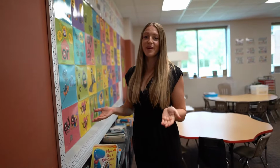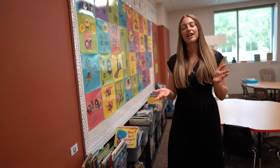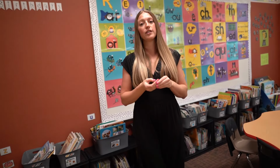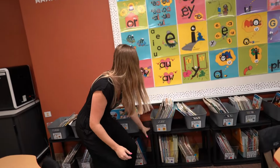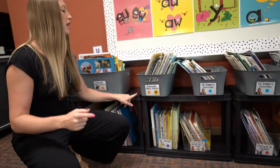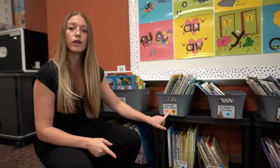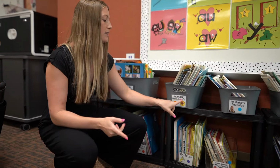Probably my favorite part of my classroom is my classroom library. Now, I know that every class is different with how they display their library. In the past, in my old school, I actually used bookshelves to display the books, but then I bought these shelves that can be built up, and I break them down into 2. Then I put the books by genre. I really like to do books by genre. So I have animals, plants, and science.